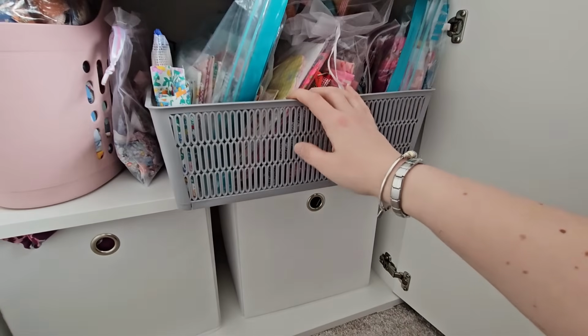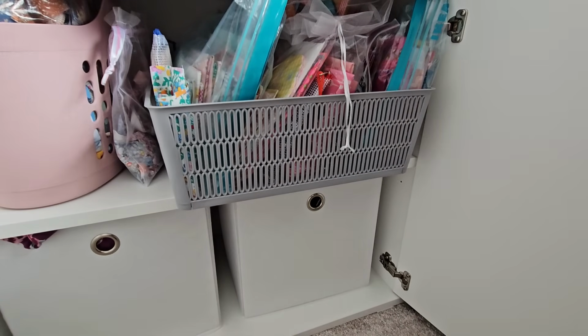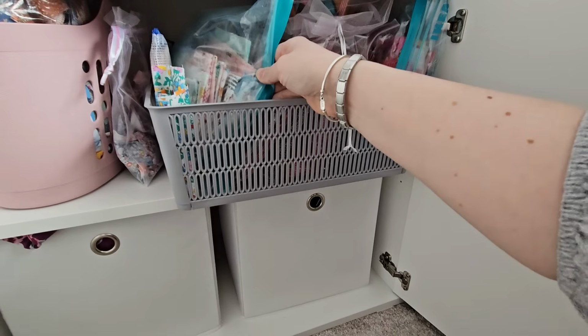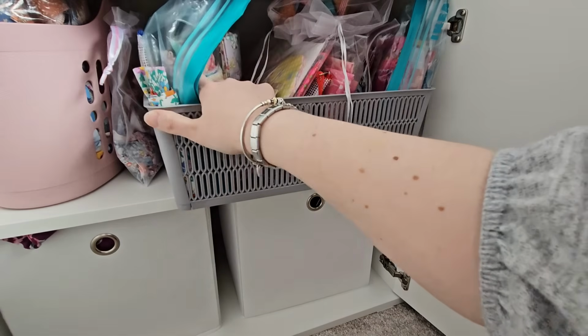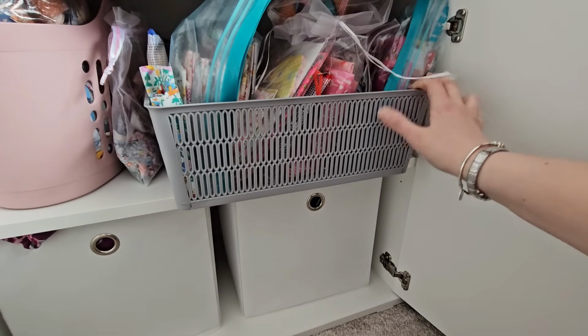Then in this cupboard, again, I've got fabrics that I wanted to keep together. That's quite a common theme, isn't it? So I've got fabric that I've purchased from Rose Garden Patchwork. So again, that's a really cutesy Japanese type of vibe. And then I've got Ruby Star fabrics.